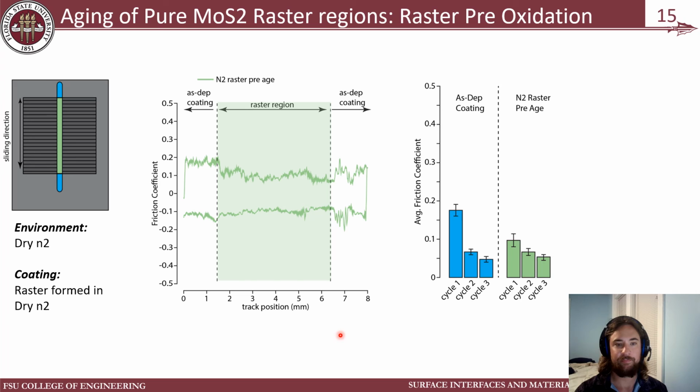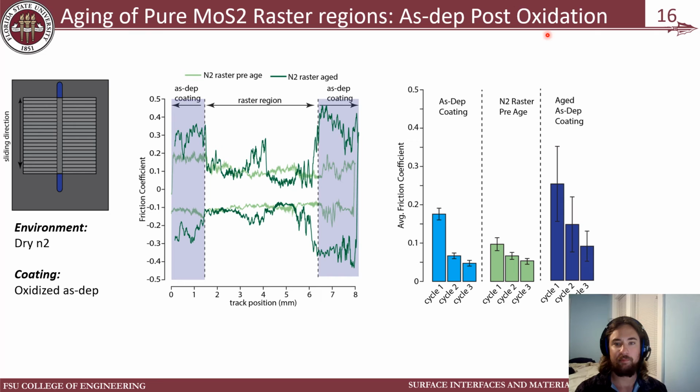Now, if we look at the as deposited region post-oxidation, what we see is that the friction coefficient shown here in this friction trace, dark green, is much higher than the pre-oxidation, and after three sliding cycles, we still haven't achieved that nice low friction coefficient that we saw prior to oxidation.